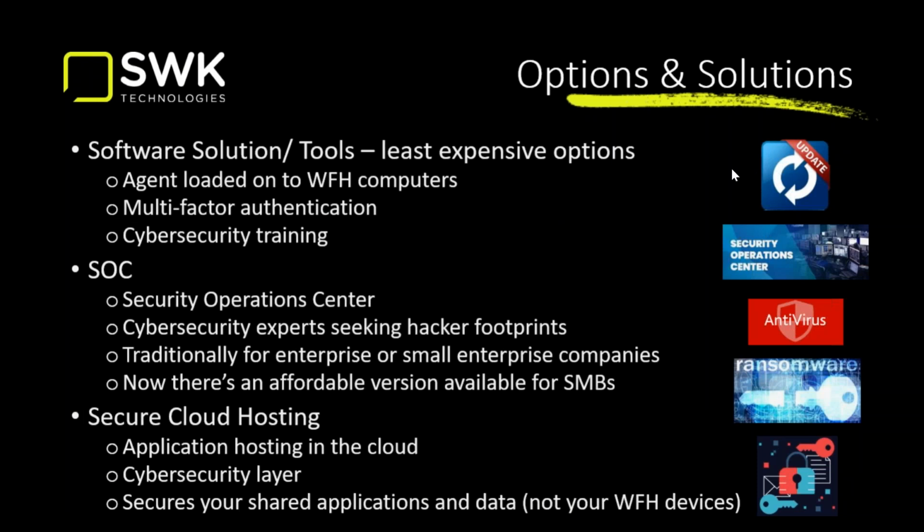Okay, so a couple of options that I wanted to talk a little bit more about. Software solutions and tools: obviously Bill did a great job of talking about agents being loaded on your work-from-home computers. Those can be both network agents as well as cybersecurity agents. For example, at SWK, they use a network agent that allows the help desk people to remotely connect in and help solve help desk issues remotely. Well, the Security Operations Center as well can place an agent on that machine so that even though the computer is not working from the core business network, we can actually be monitoring that machine from a cyber standpoint on a 24/7 basis as well.